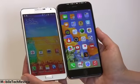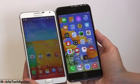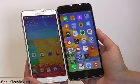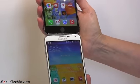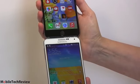And here they are side by side. You can see the iPhone 6 Plus is a little bit taller even than this. Not as big as something like the Nokia Lumia 1520, which is a 6-inch Windows phablet, but still bigger. One thing that is nice is the iPhone is a bit narrower, and you'll notice that when you're holding it because it means less of a palm stretch. Just a little bit, but it's there.